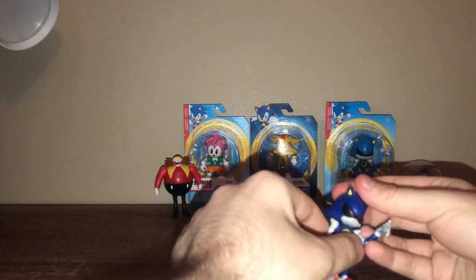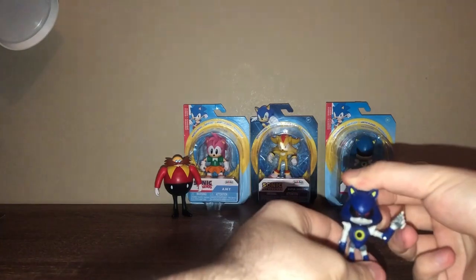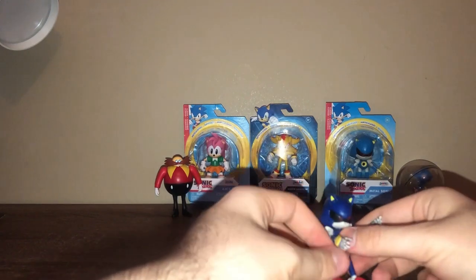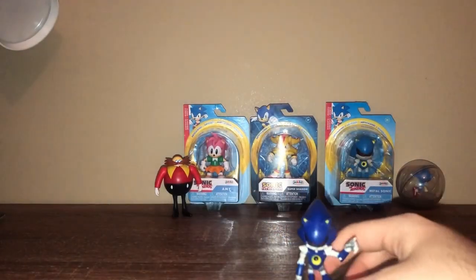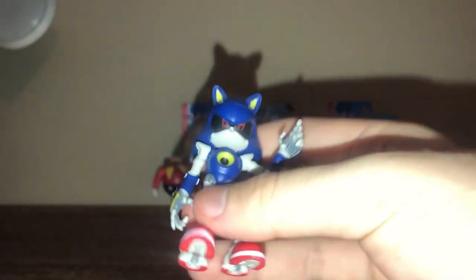Oh boy. I don't know if this is how my other one feels, but this one just feels weird. Probably because of the sculpt. I mean, it looks great. No, he doesn't have articulated elbows. I don't really like the pose he's in, but nonetheless, he's still a great figure. I really like him. I recommend picking it up if you don't have Metal Sonic, because you kind of need Metal Sonic.